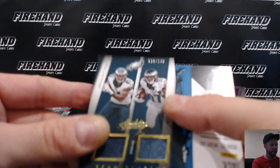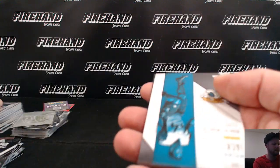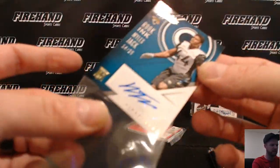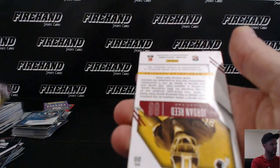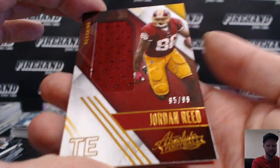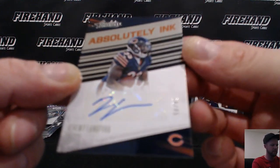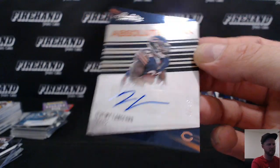$4.99, Michael Irvin. Jordan Matthews and Nelson Aguilar to $149, the Eagles. Nichols. And Miles Jack for the Jags, gold to $25. Dogfather 67. Final pack of the break. Nate Sudfeld for the Skins to $4.99. Jordan Reed jersey for the Skins, 95 of 99. A-Dub. And a Jeremy Langford auto for the Bears. Absolute Inc., 50 of 99. Kenny Hasty.